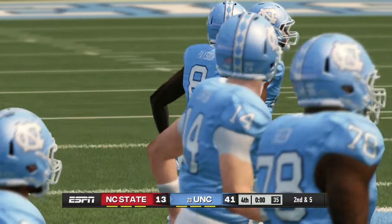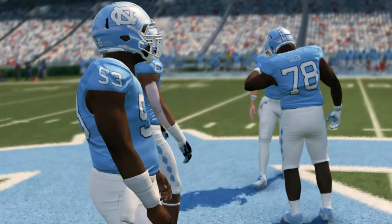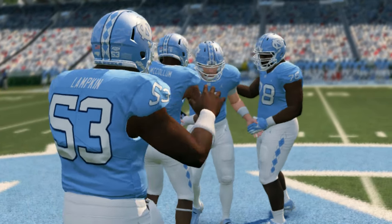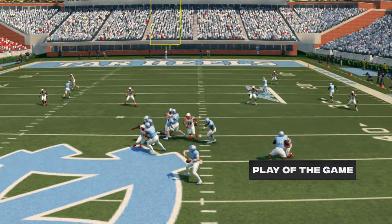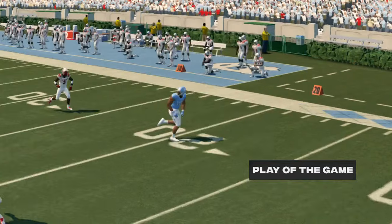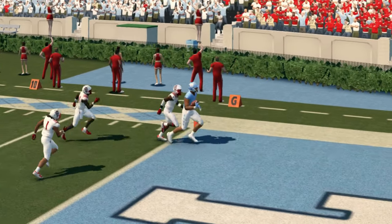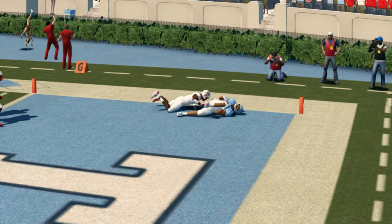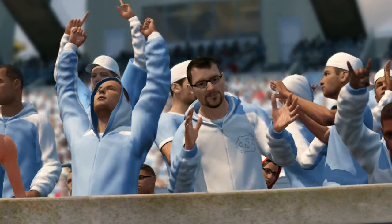And the ball game's over. And our final score in this one, North Carolina 41, North Carolina State 13. So what are your final thoughts on this one, Kirk? Well, this rivalry game didn't live up to the hype this year. There's pure gratification on one sideline and sheer disappointment on the other. You can bet that the loser in this one will have this date marked in red on their calendar for next year.